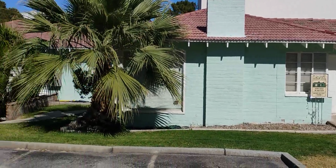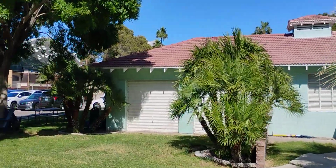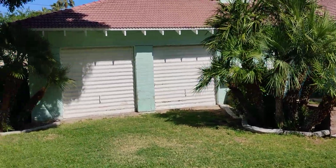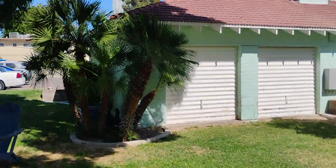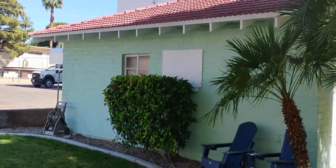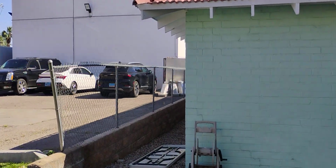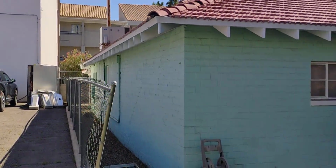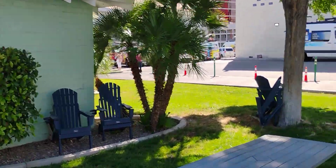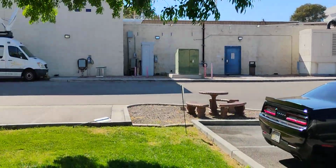But this house was built in 1950, and there were a bunch of other houses in this area, and this is the last one that's still standing. I suppose they're going to break the house up into two sections to move it. There's Resorts World over there in the distance.